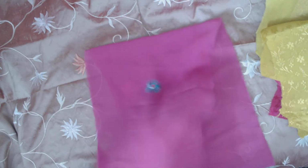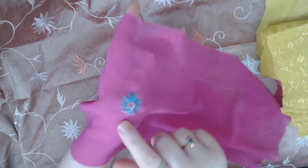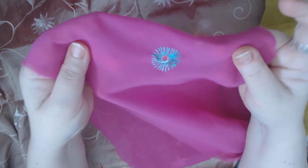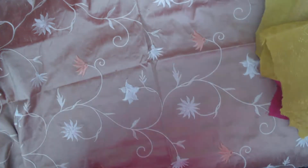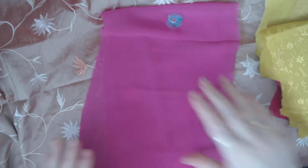And then this beautiful pink piece, which I think was a freebie. Beautiful hot pink satin, and it has a little piece of embroidery right there, but that'll make a gorgeous bag or something for sure. I can't wait to play with all this.